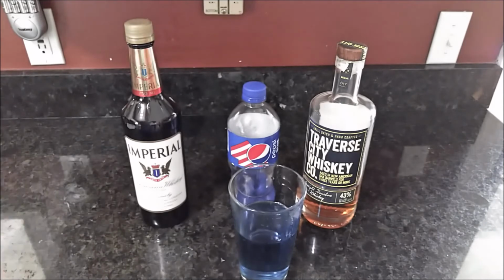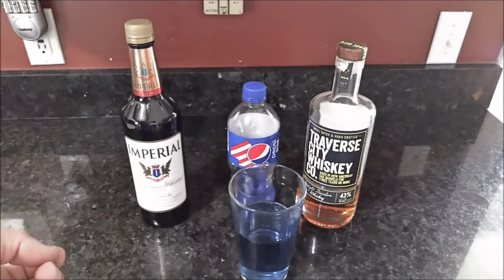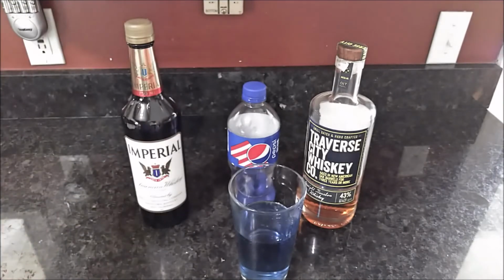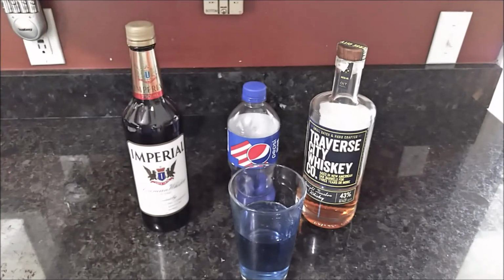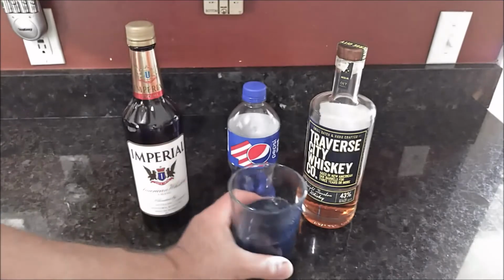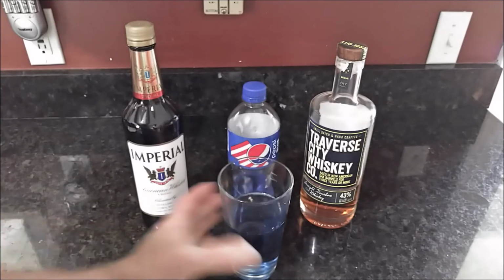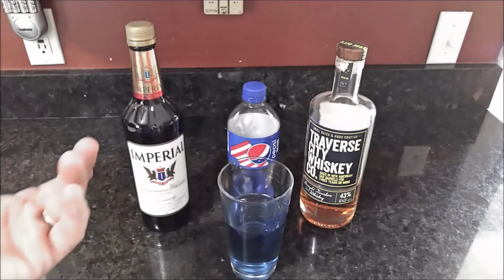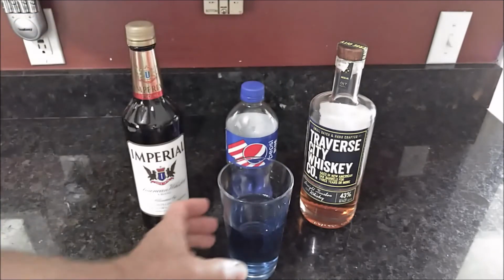If you like the taste of your whiskey, I would say go with 1.5 ounces of whatever particular whiskey you like. If you're trying to fool guests at a party into thinking that they're drinking higher end whiskey, go with an ounce. Yeah. If you like highballs, or if you like to mix cola, like Pepsi, Coke, RC, something like that, with your whiskey, if you've got a good quality whiskey, this Pepsi Blue might not be too bad.